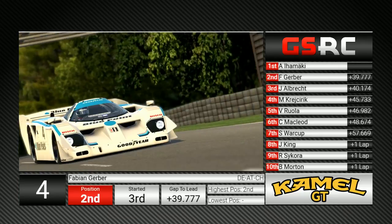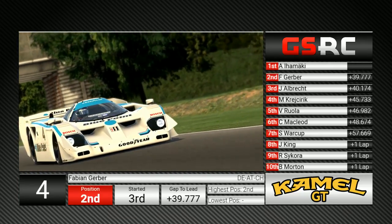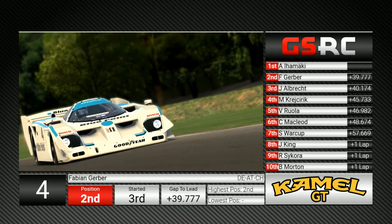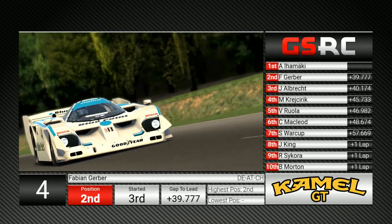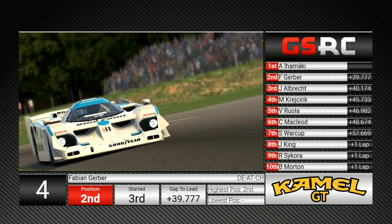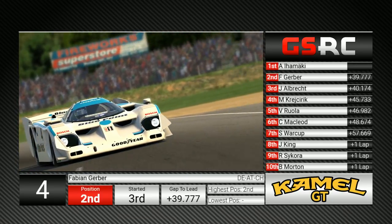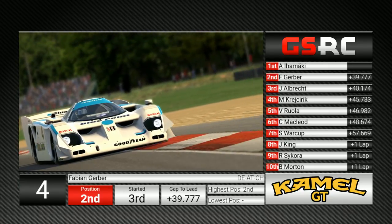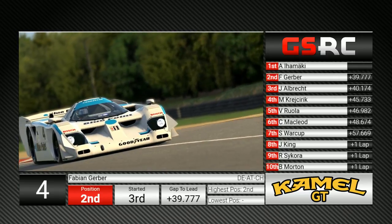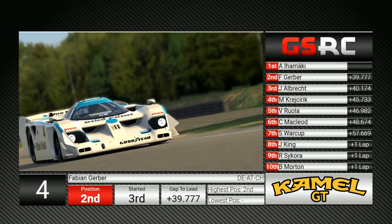Well, Fabian, congratulations on a great run for you. Are you looking forward to Silverstone? Sure, that's a great track. I love Silverstone and I'm really looking forward to it. I don't know which version we drive yet. I have to look into that, but I guess any one is fun. Running the GP course next. So Fabian Gerber comes home in second place overall here in the GTP.